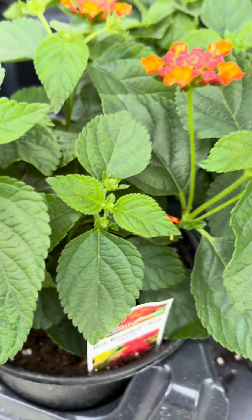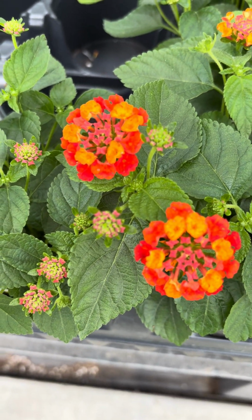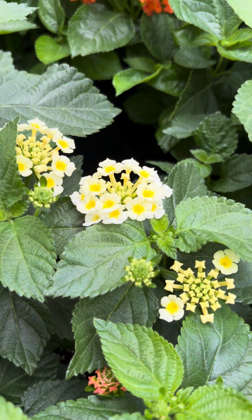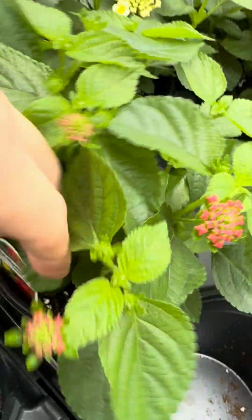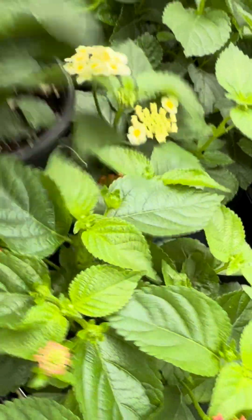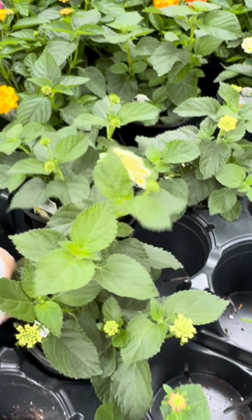Oh, it's amazing. They're all amazing. Hot-blooded red is what this one's called. Look at that color. Oh, and here's a white. Look how beautiful the white with the yellow inside of it. That one is, let's see, what color is that one? Ooh, that was called coconut. It's a coconut color. Oh, it's so pretty.